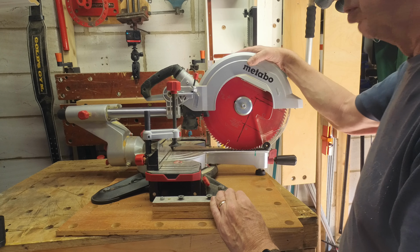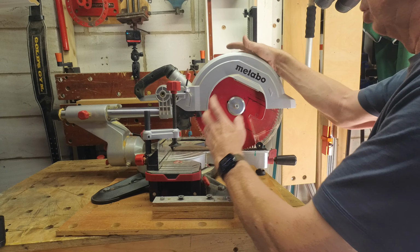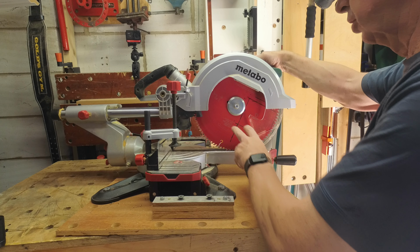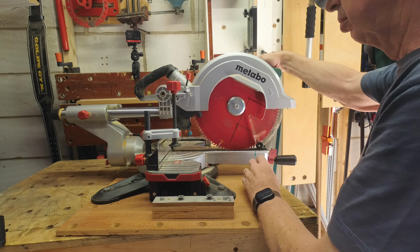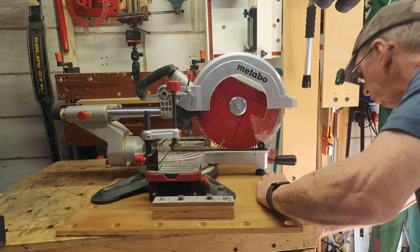That's about all I don't like. Other than that, it's reliable enough, it hasn't failed me. I do not use the laser guide, and I do not use the work light. Let's just plug it in a second.